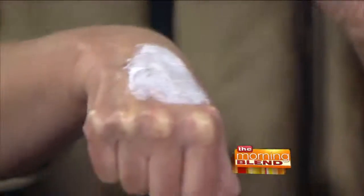So that way you're not, here, I'll just take that and do it on the back of my hand. Oh, here. Yeah. Yep. Oh, it'll get a kind of pink look. I can see. Yep.